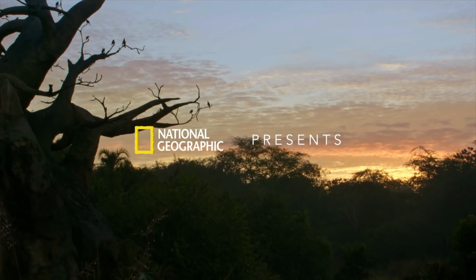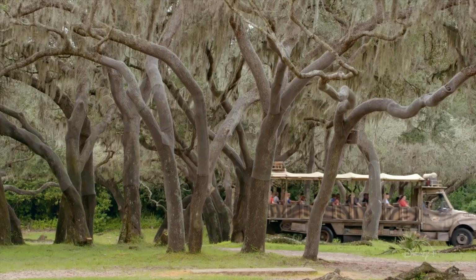But this is much more expansive access than we've ever been given before as Disney fans. Even if you were to do one of the upcharge experiences like the Wild Africa Trek or the elephant encounter, you're not going to see what you get to see through this new series.